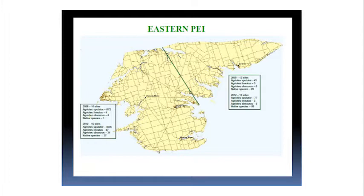And then in Eastern Kings, it's similar to West Prince. There seems to be an increase happening, and it's not at the same rate that's happening in central PEI, but there definitely is an increase happening both in the native species as well as that spitatter, for sure.